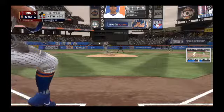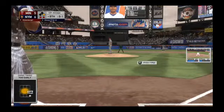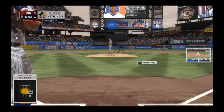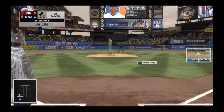From the stretch, here's the pitch. Clearly off with his timing on that one, a swinging strike. As we near the end of this one, it's clear the long ball has played a big role in today's outcome. Dan, Dero, what are your final thoughts on what we've seen?